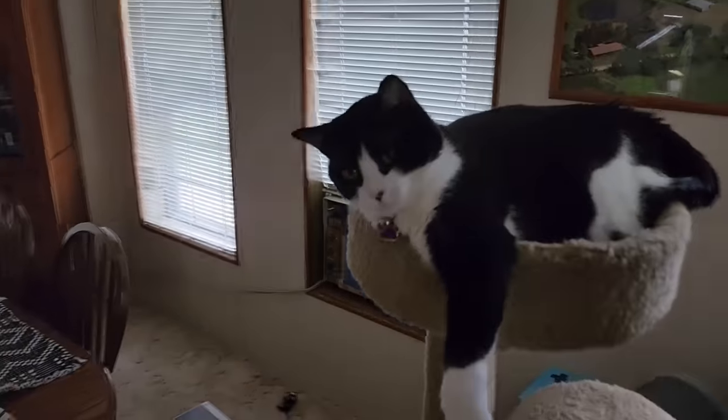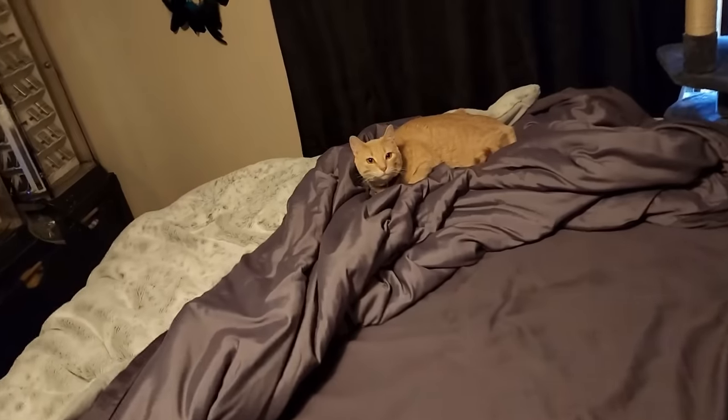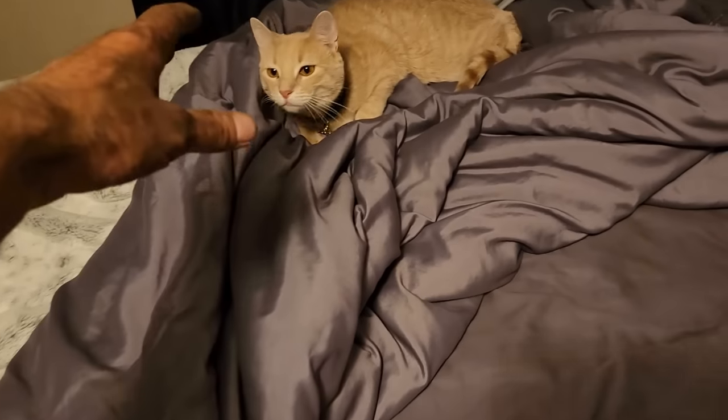One kitty! How you doing? Two kitty! Three kitties! Hey, come here so I can pet you.